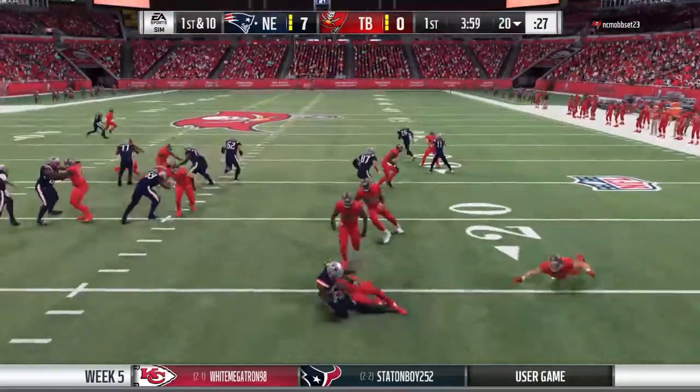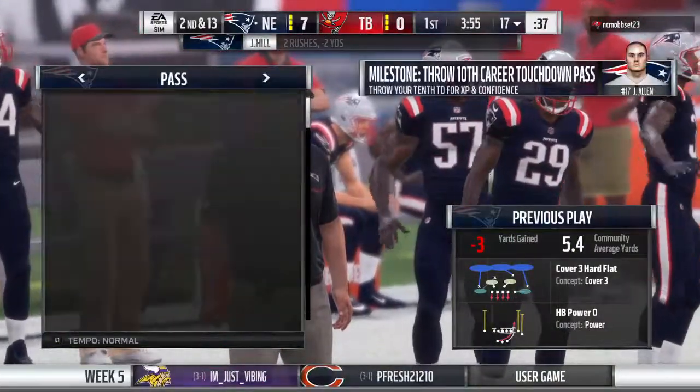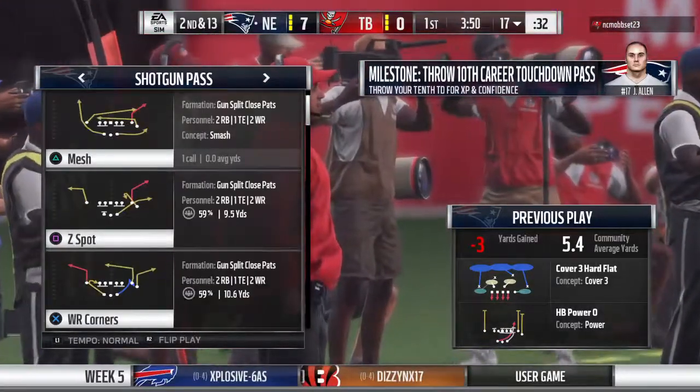They begin the drive with Hill. And he goes nowhere. He'll lose yardage back at the 17. A loss of a full 3 yards, and now it's second down.